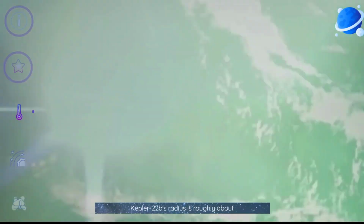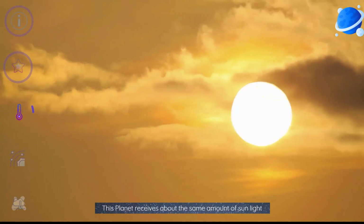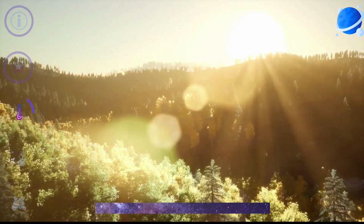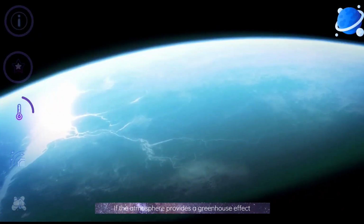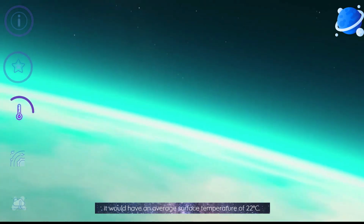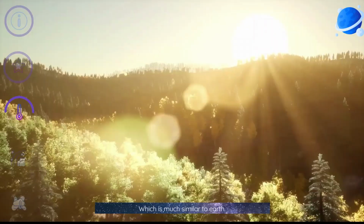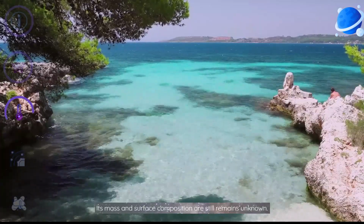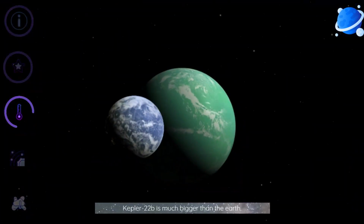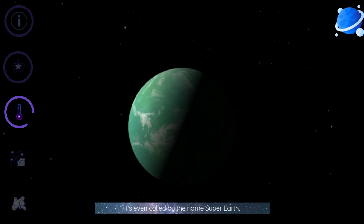Kepler-22b's radius is roughly 2 times Earth's radius. This planet receives about the same amount of sunlight as we get here on Earth. If the atmosphere provides a greenhouse effect similar in magnitude to the one on Earth, it will have an average surface temperature of 22 degrees Celsius, which is much similar to Earth. Its mass and surface composition still remain unknown. Kepler-22b is much bigger than the Earth. It's even called by the name Super-Earth.